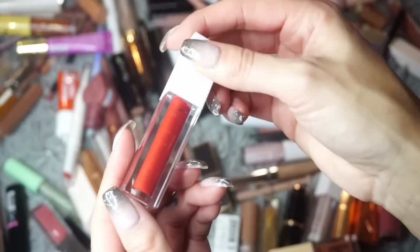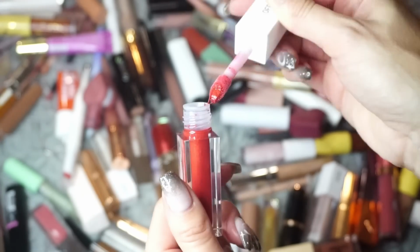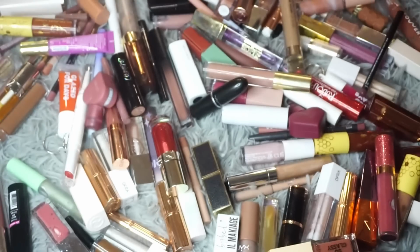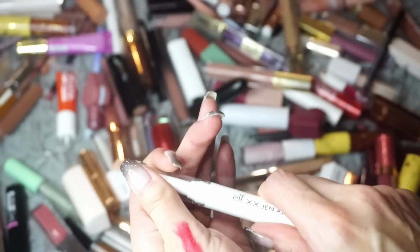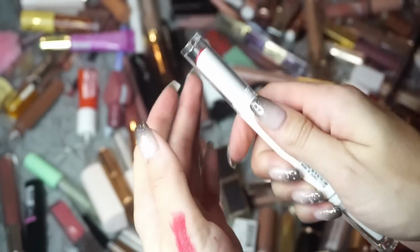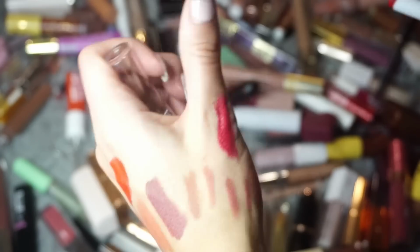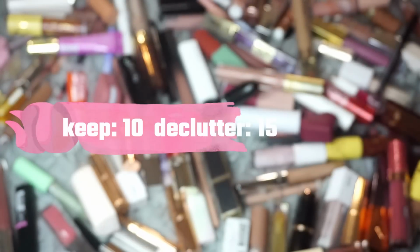And then this one here is actually a gloss from Ofra. You can see it has a little bit of sparkle in there, but it's also a little bit red. This is in Juicy, but I don't really wear a red gloss either. So going to declutter that one. I do see this here from e.l.f. Cosmetics. This is the collaboration with Jen Atkin. So this does have a lip liner and then also more of your regular kind of orangish red tone lipstick here. I'm kind of running out of room. And these are fine, but again, not something that I reach for on the regular. So I'm also going to declutter that one from e.l.f.